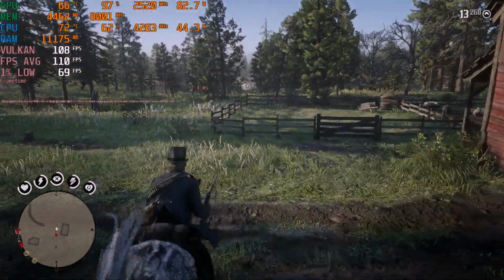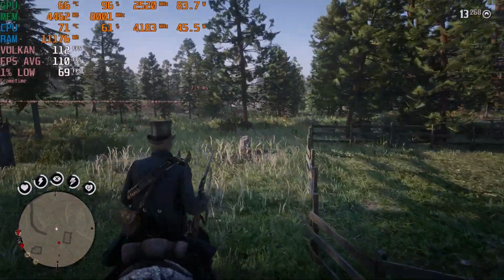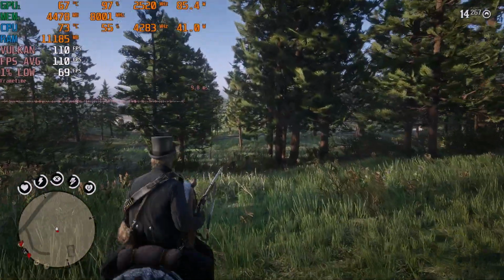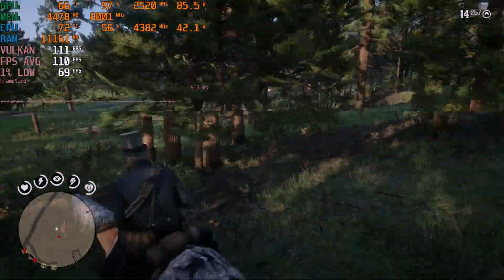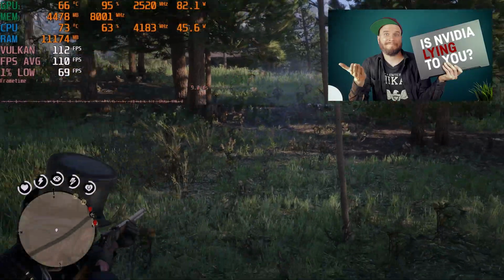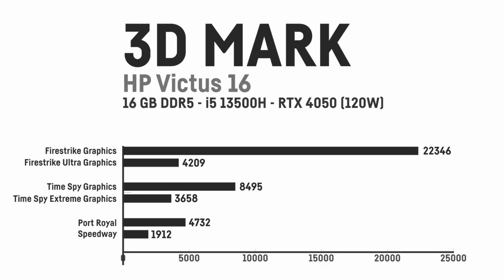While we're at it, I highly recommend checking out my RTX 4050 review video over here, if you haven't already done that, that is. And also the video in which I talk about the wattage issue of the RTX 4000 series. And by the way, these are the 3D mark results I achieved on the HP Victus 16.